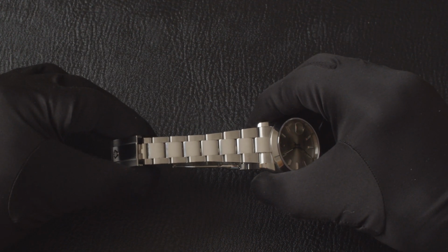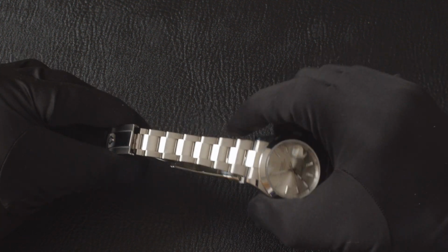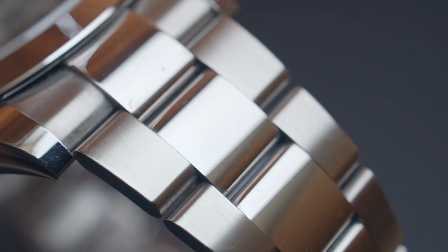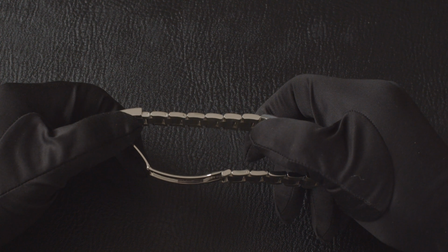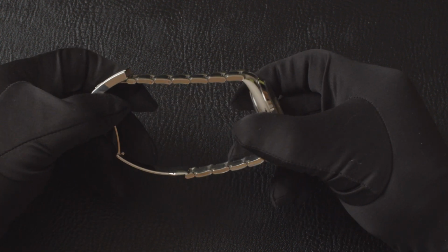So here we have the Oyster bracelet. You can see running down through the middle there, you've got the polished center links, and then on the outside links there, they're actually in satinized stainless steel, so a nice contrast. If you flip it here on the side, that's all polished up as well, and you've got little screws there, so it's very, very easy to adjust the links to suit.